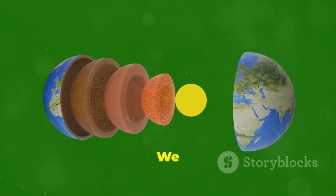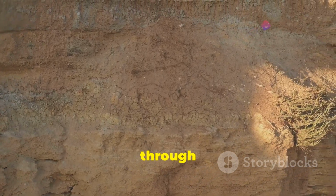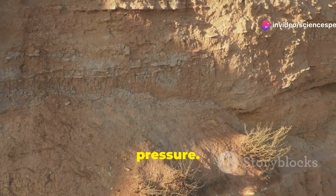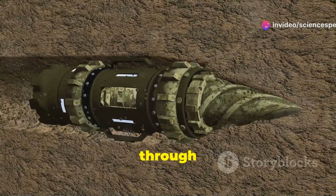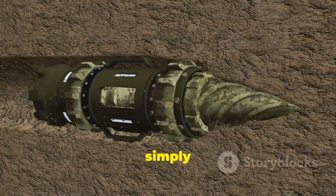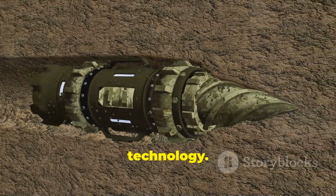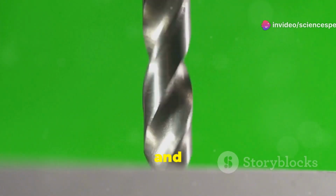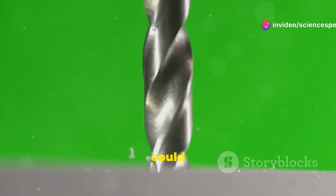Section 6. Why we can't dig through the Earth. Our journey to the center of the Earth has taken us through layers of rock, molten metal, and unimaginable heat and pressure. But while we can dream of digging through the Earth, the reality is that it's simply not feasible with our current technology. The heat alone would melt any drill bit we could create, and the pressure would crush any vessel we could design.